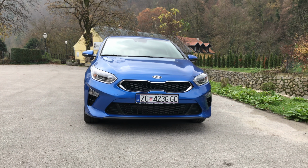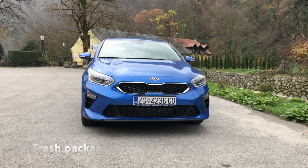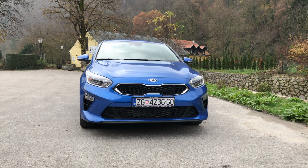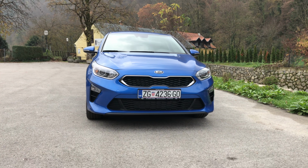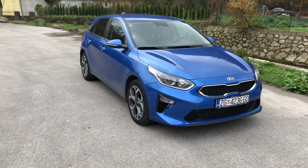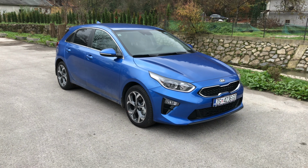Now this car is fully packed. This is the top trim. I'm going to put the name of the package down below. This is a diesel car, so this is the 1.6 with 115 horsepower. I'm going to open the hood later, but I must say I like the new looks. Now let me just go around the car so you can have a better look.